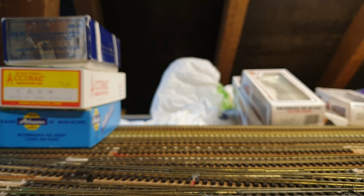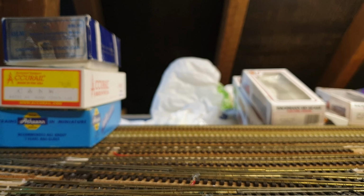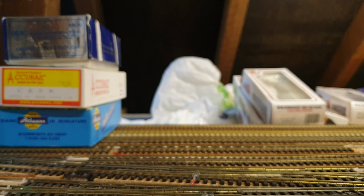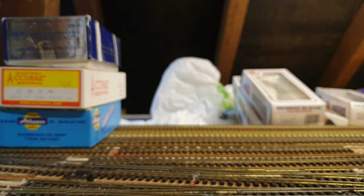Sprung knuckles. Metal wheels. Sprung trucks. Good exterior. Interior: half.